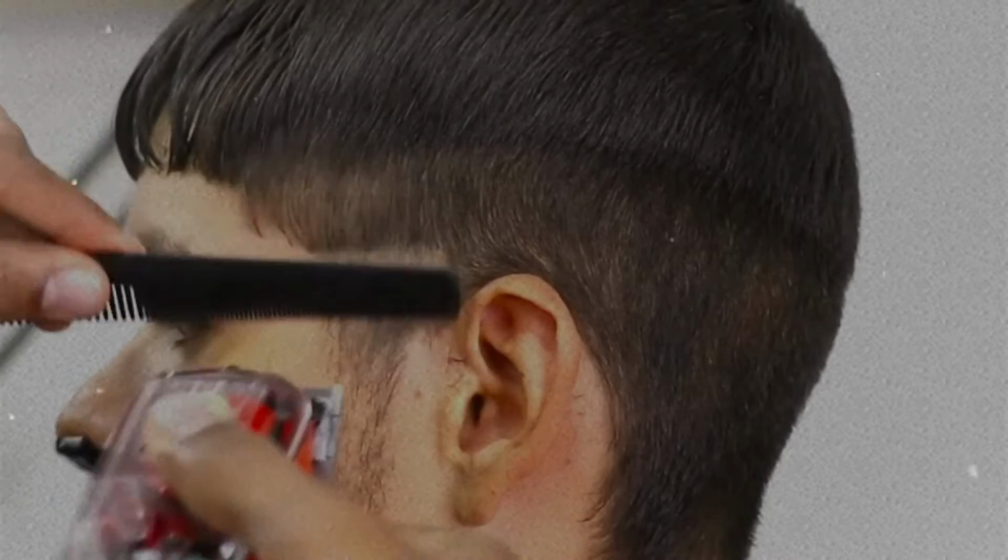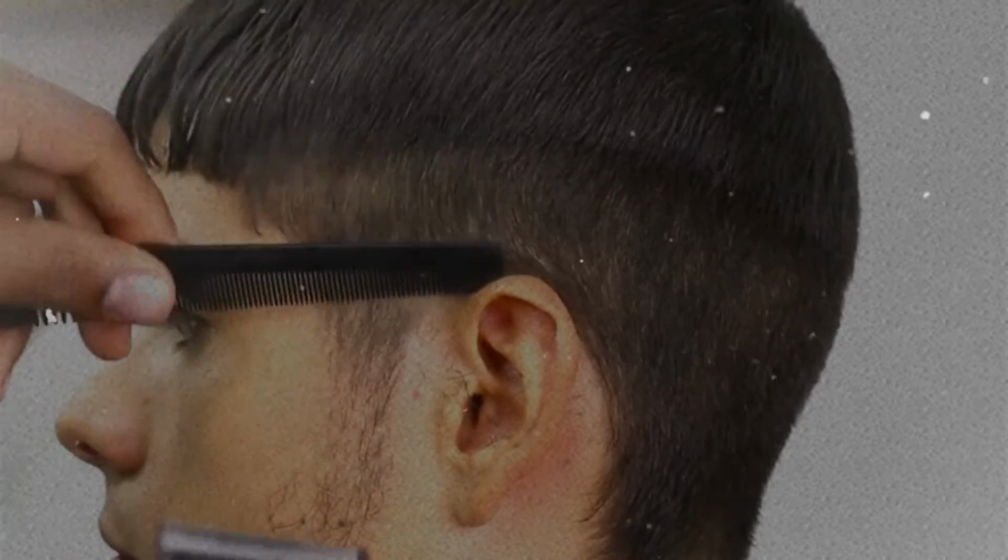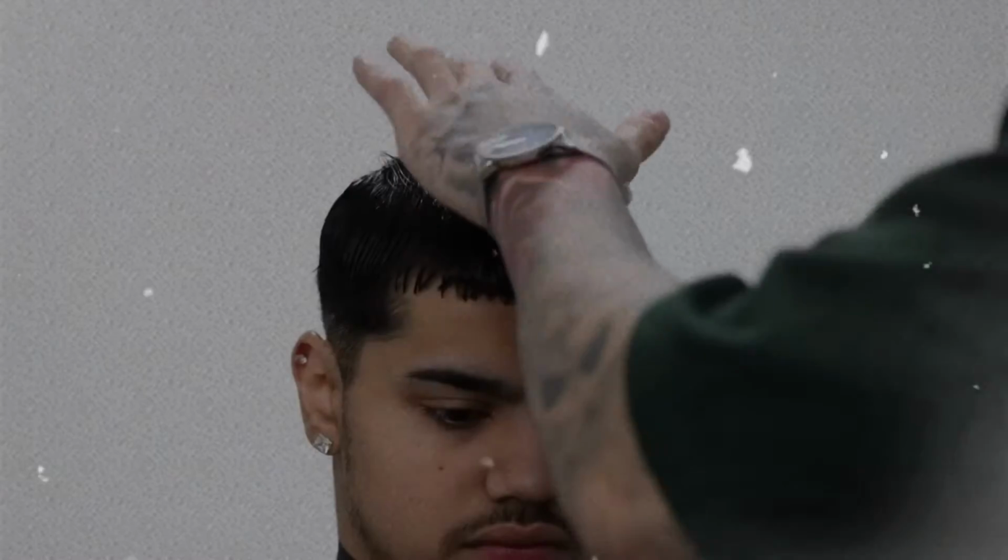There are various types of mullet hairstyles, from subtle and modern to bold and retro. Research different mullet styles and find one that appeals to you. Consider factors like length, layers, and whether you want a traditional or more contemporary mullet.